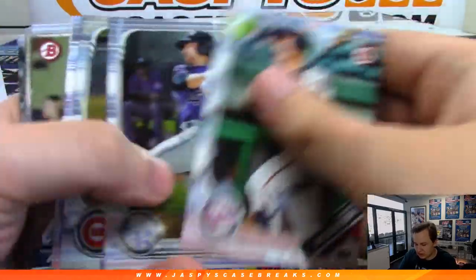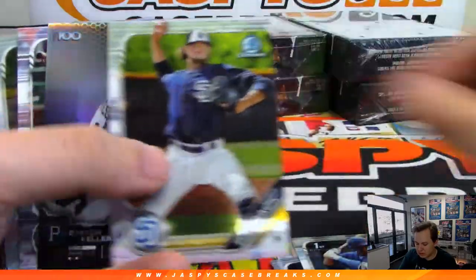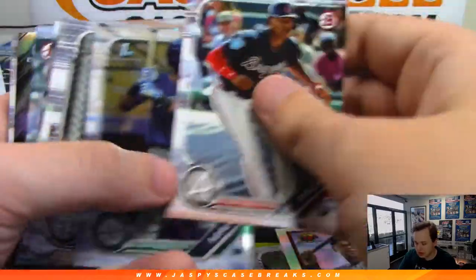There's a pipeline. There's Aaron Judge, 30th anniversary.